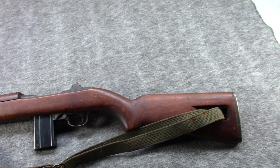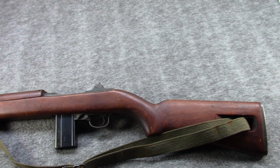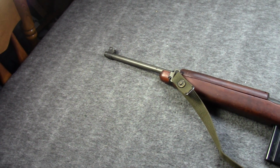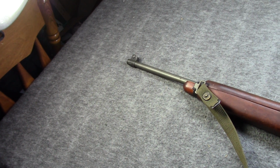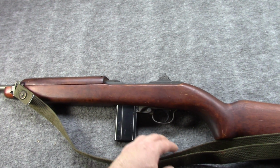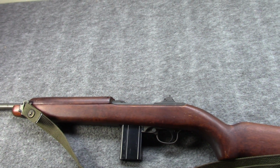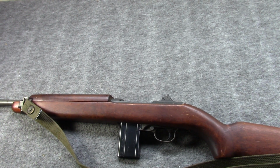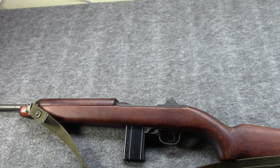And today's Gun of the Day, the U.S. M1 Carbine, or Carbine. Both are correct. Chambered for .30 caliber U.S. Carbine, which is 7.62 by 33. Nearly a straight wall cartridge. There's a little bit of a taper.